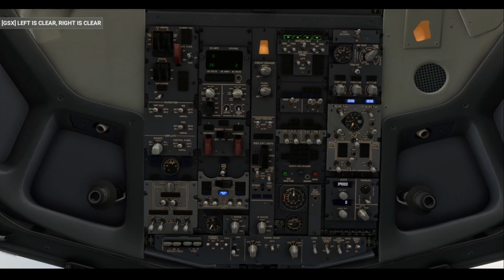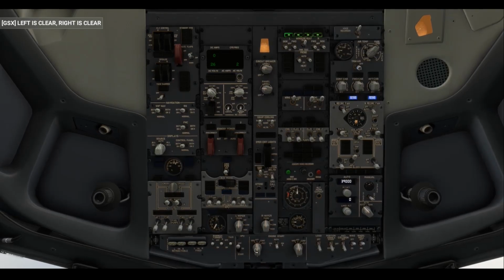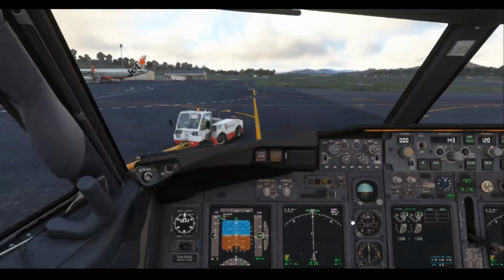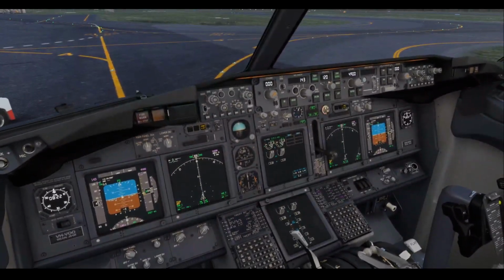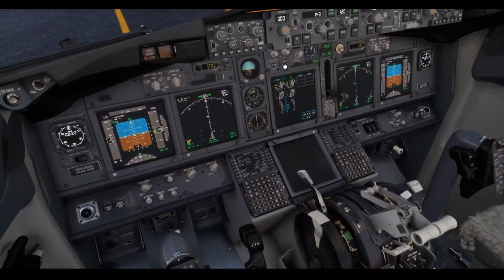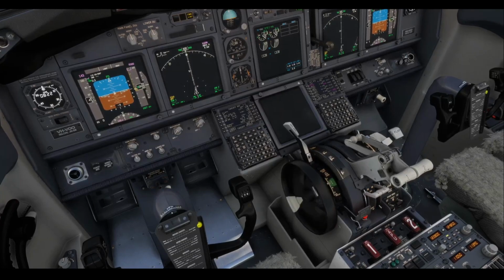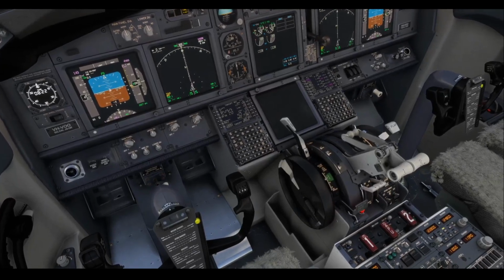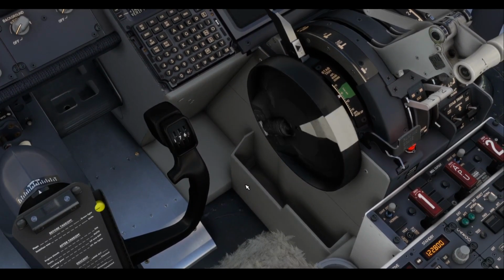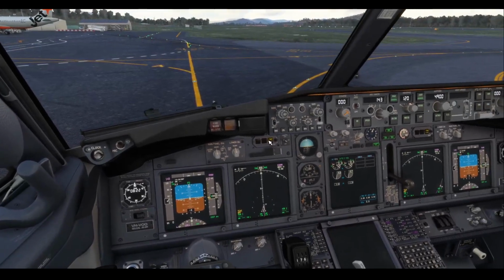Jetstar 813 identified, cleared to Sydney via ADMAR, flight plan route, flight level 360, STAR clearance available. That's a copy, Jetstar 813. Jetstar 813, cleared Bori 3 Alpha arrival, runway 16 left. When ready, descend to flight level 130. Arrival will be Bori 3 Alpha for runway 16 left in Sydney, and when ready, descend to flight level 130, Jetstar 813.